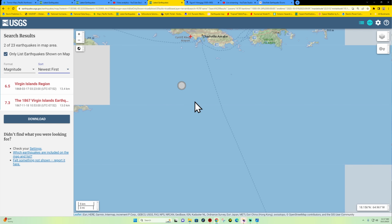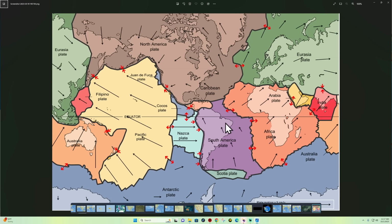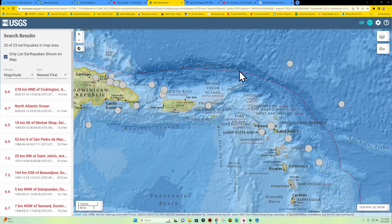So getting back to the earthquakes specifically around the Puerto Rico area, U.S. and British Virgin Islands region, 7.3 back in 1867, 6.5 the next year, back in 1868. So large movement quakes here have been active, but in the past, quite a bit in the past. And I'm not sure what the accumulated slip rate is out here. I don't really have that set up here across this area, but I'm sure it builds up quite a bit of strain there.